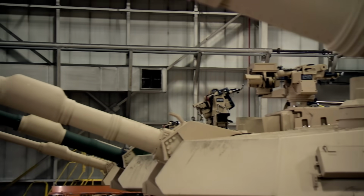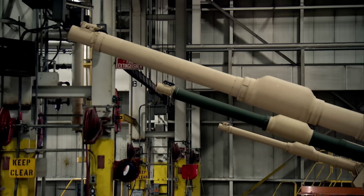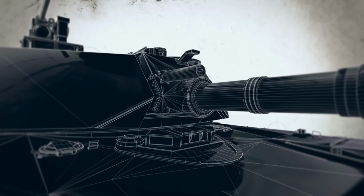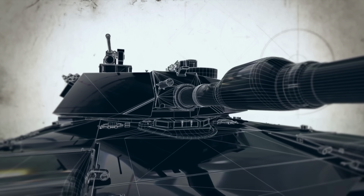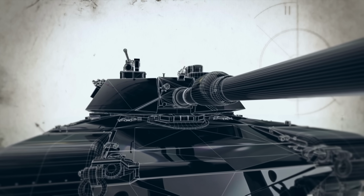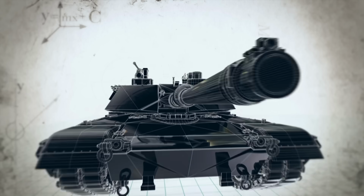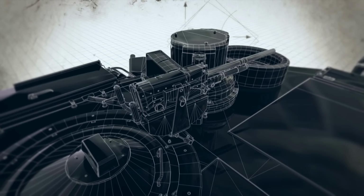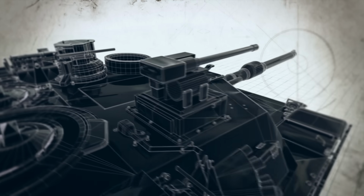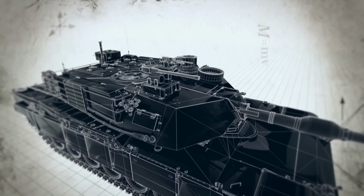Since its inception, the weaponry on the Abrams has been continuously improved and updated. Its first major modification in 1985 was replacing a 105mm cannon with a 120mm model. Its secondary weapon is a 7.62mm M240 machine gun. And fixed to the highest point of the tank, there's a 50 caliber M2 machine gun.